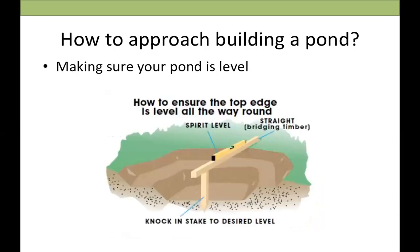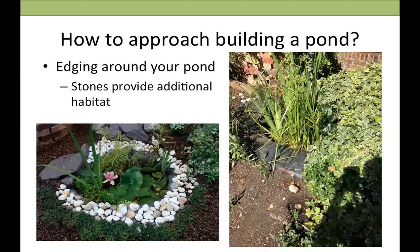Once you've dug out your pond, it's important to make sure that your pond is level. Otherwise you'll see all the liner; if it's not level on one side, you'll see the liner there. This is one way to make sure that your pond is level all the way around: put a stake in the middle of the pond, and then have a piece of timber that stretches beyond the stake to the edge, and use a spirit level to check that around the edge everything is level. That should help you to dig a pond and make sure that it's level.